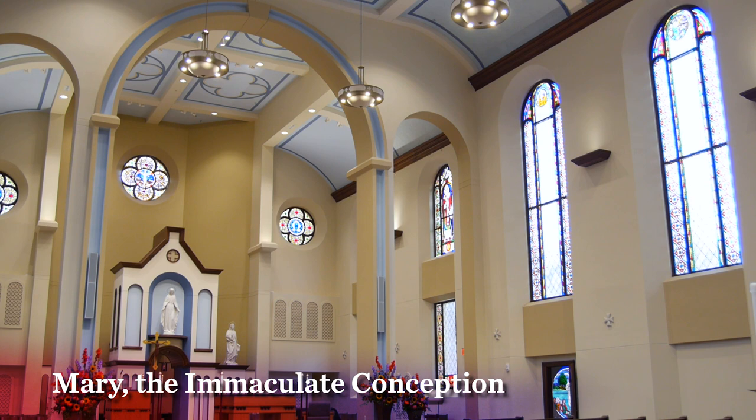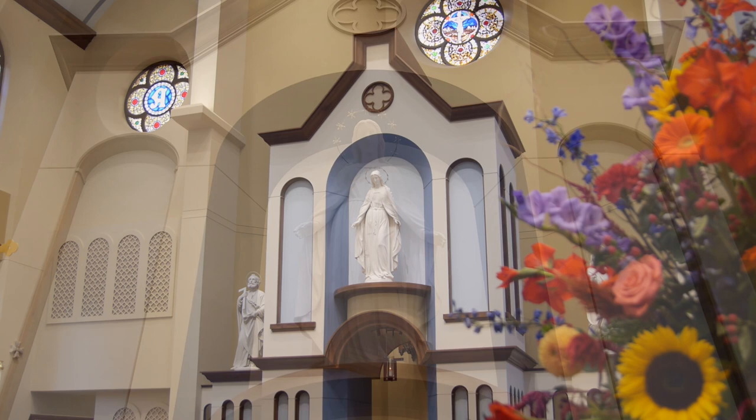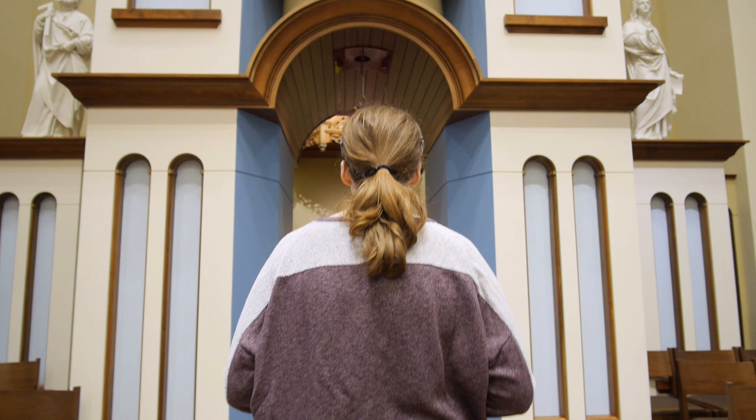Inside the chapel, Mary, the Immaculate Conception, sits in the reredos above the entrance to the Eucharistic Reservation Chapel. Mary's placement symbolizes the Marianist belief that following Mary leads us to Jesus.